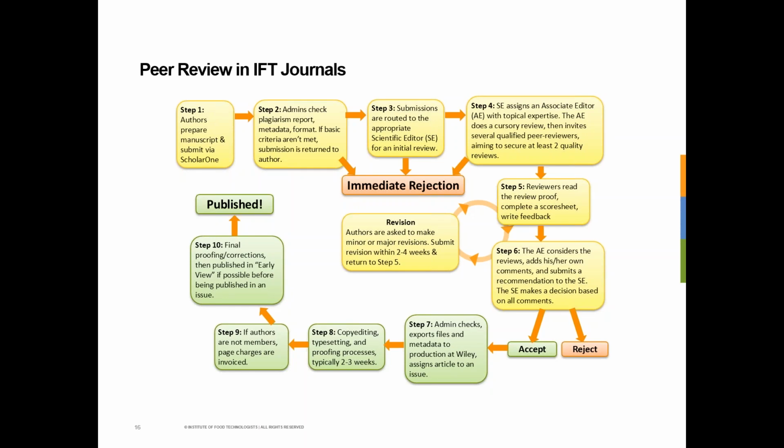Now this is a busy chart, but it is a long process. So first you prepare your manuscript and submit it. Our staff check the plagiarism. They check the metadata and the formatting. And if there are problems, they go back to the author.